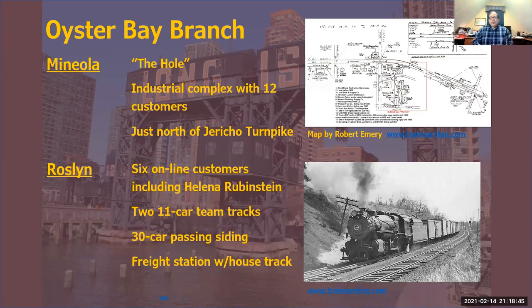On the Oyster Bay branch, there was a neighborhood section of Mineola called the Hole. It was bounded by the Long Island Railroad to the west, Roslyn Road to the east, and Jericho Turnpike to the south. Now, there were a dozen customers in there, so they were always getting switched. And further up in Roslyn, there were six online customers, including Helena Rubinstein, the big cosmetics firm. There were also team tracks, a passing siding, and a freight station there. So that was a busy spot too.